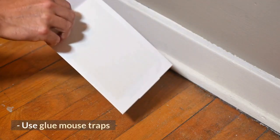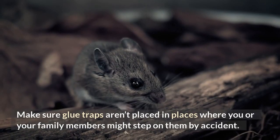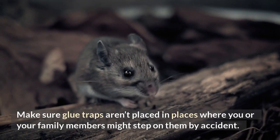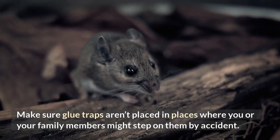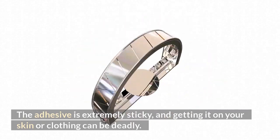Use glue mouse traps. Use caution when dealing with these. Make sure glue traps aren't placed in places where you or your family members might step on them by accident. The adhesive is extremely sticky, and getting it on your skin or clothing can be deadly.